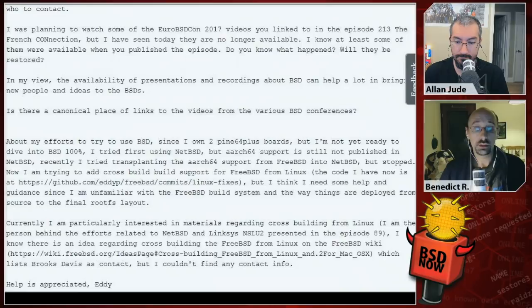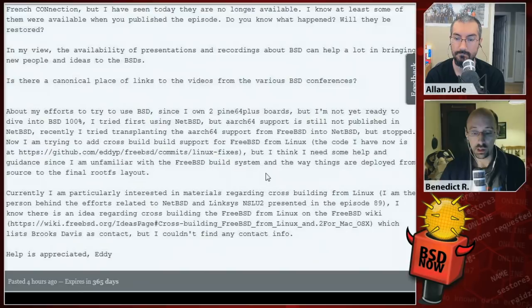The second part of his email is about his efforts to try to use BSD. He writes, I own two Pine 64 Plus boards, but I'm not yet ready to dive into BSD 100%. I tried first using NetBSD, but ARCH64 support is still not published in NetBSD. Recently, I tried transplanting the ARCH64 support from FreeBSD into NetBSD, but stopped. Now I'm trying to add cross-build support for FreeBSD from Linux.